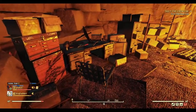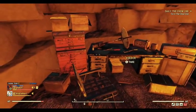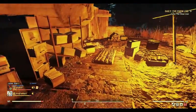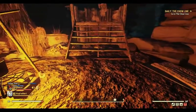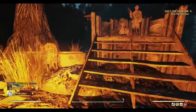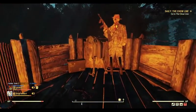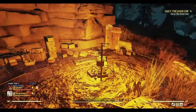Now, inside this cave, you'll find a toolbox and a desk, a sleeping bag. You'll also find a smaller toolbox, a filing cabinet, some shelves, a cook stove, a lookout tower, and then some plastic gangsters. I guess that's where the camp gets the name, the Plastic People's Camp.